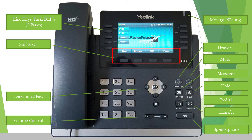So pay attention to that bottom row. There's a lot of power under those soft keys with a lot of features being presented to you. Also, keep in mind that they are always changing, so you're not going to see all options at all times. On the left, we have the numeric keypad. I really hope we don't have to go further into those.